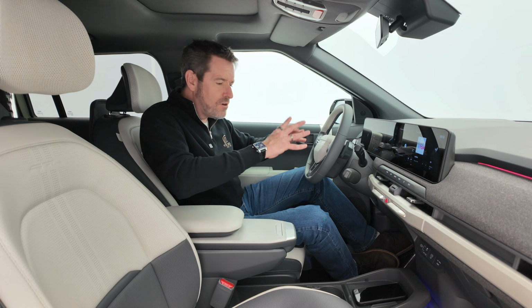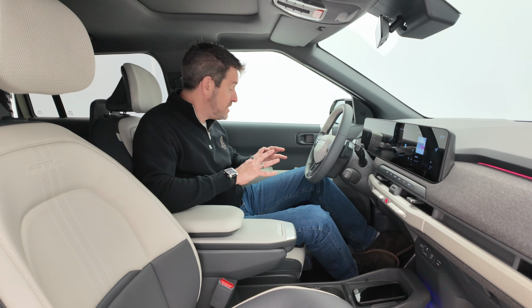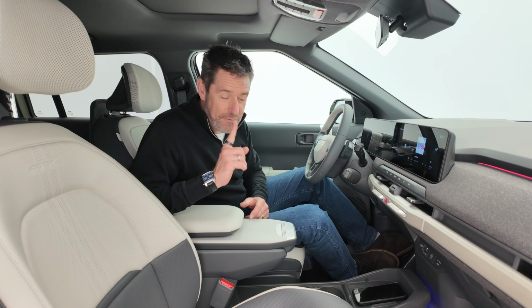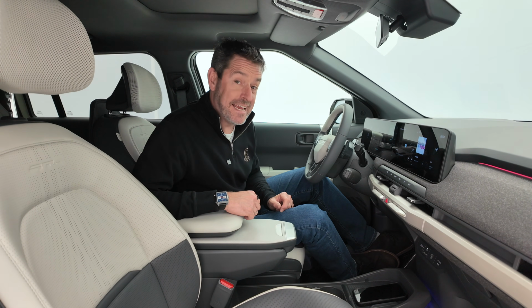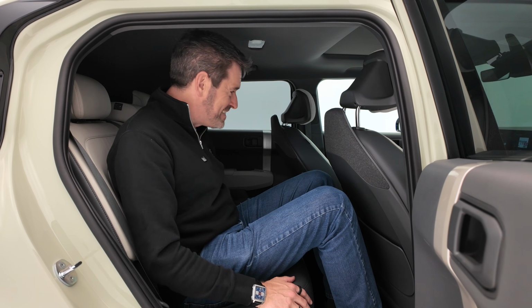So there's a real feeling that when you are charging up and you want to spend time in the car, it's a useful space. It's like a little office on wheels, and I like it a great deal. But before we move on, I probably need to jump in the back and check out the rear passenger room with my lanky long legs. Do you know what? It's pretty decent, actually.